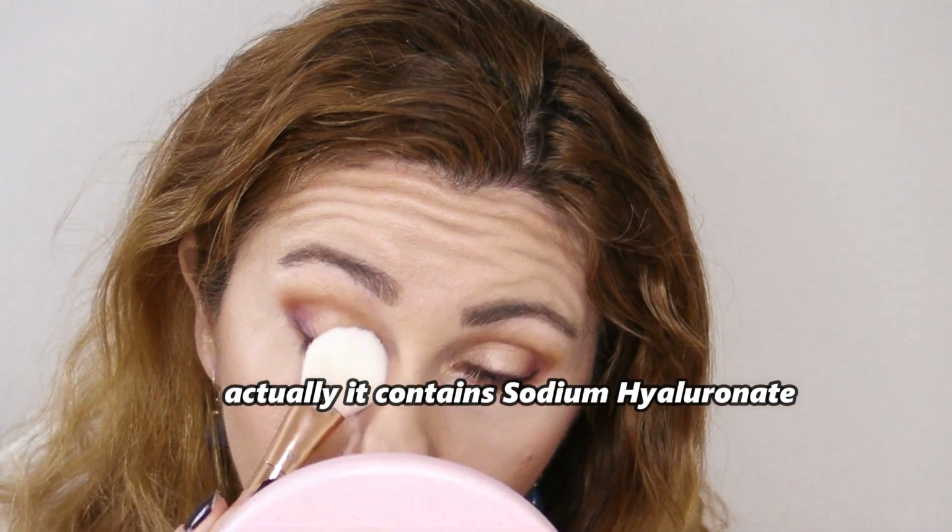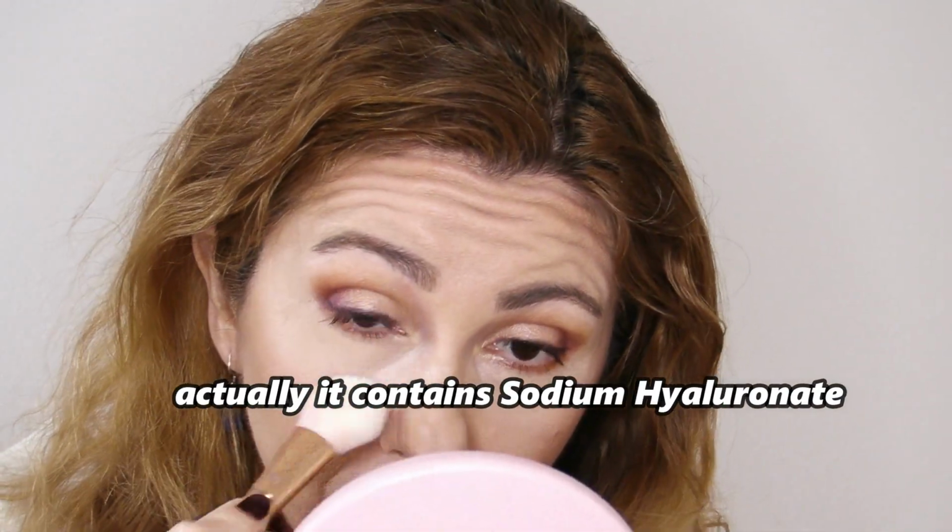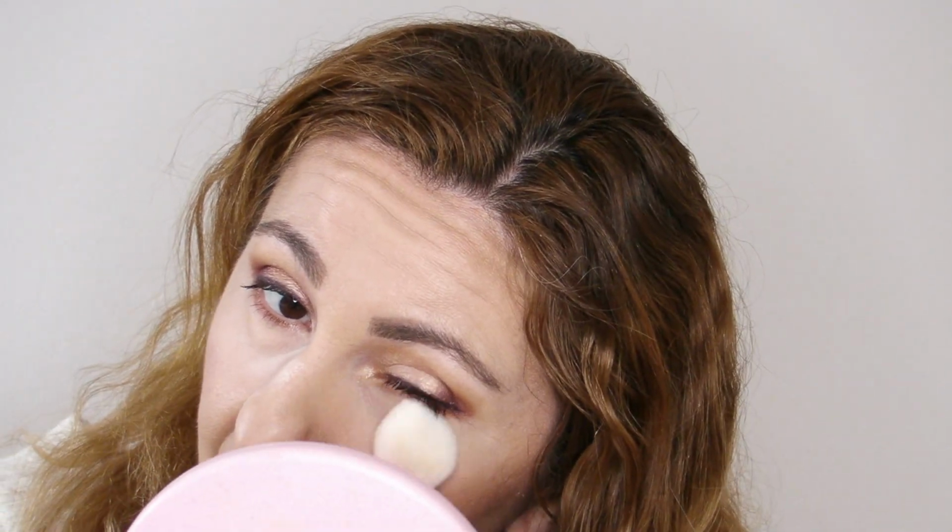Now what I will do, I will set my under eye area as usual with my Beige hyaluronic setting powder. Oh, what a coincidence, this is also containing hyaluronic acid. But I'm not doing this on purpose. I just find this setting powder is mostly working for my under eye area. Okay, everything is looking perfect.